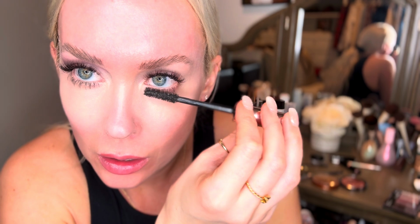They're not clumpy. They're long. Not really fussy. Do the other eye. Wow, I like this. Pretty. If you need a mascara, this is a winner for sure. Like, I barely had to work for those. I just touched it to my lashes and boom, lashes were done. Love it. So this is such a nice alternative.